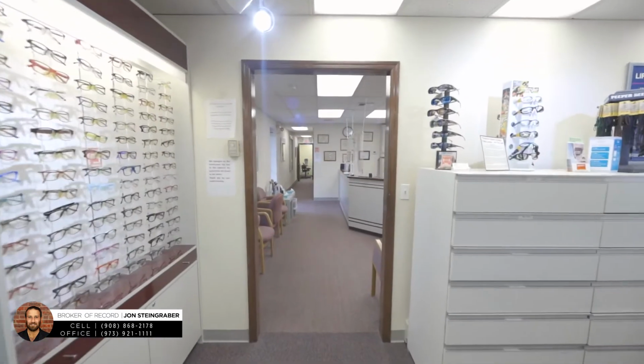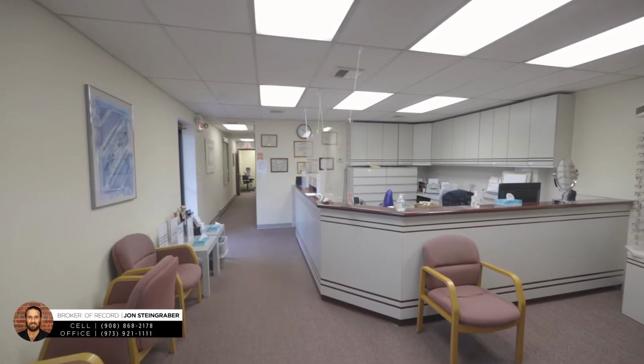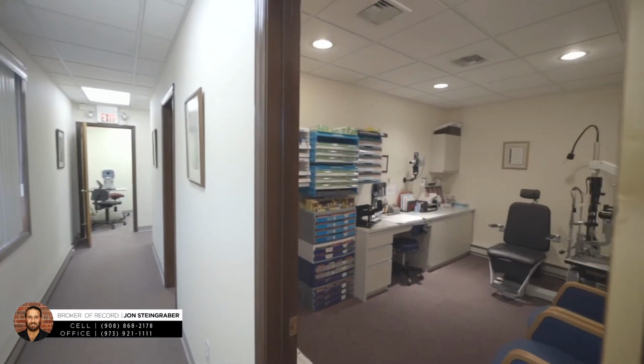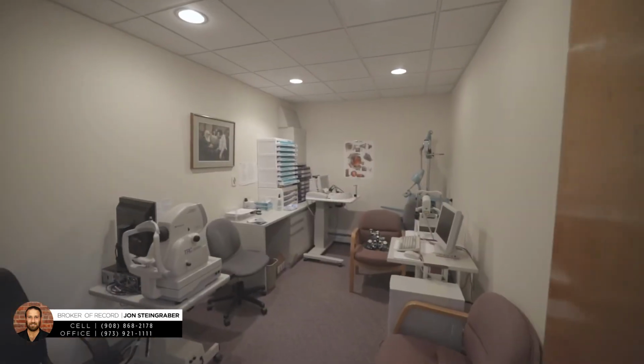The first floor tenant is planning on staying. They have a lease, so it'd be perfect to have some income already coming in as soon as you buy this property. You could occupy the upstairs, or you could just rent it out and get around the $2,000 per month range, enjoying about a 6% cap rate on this building.